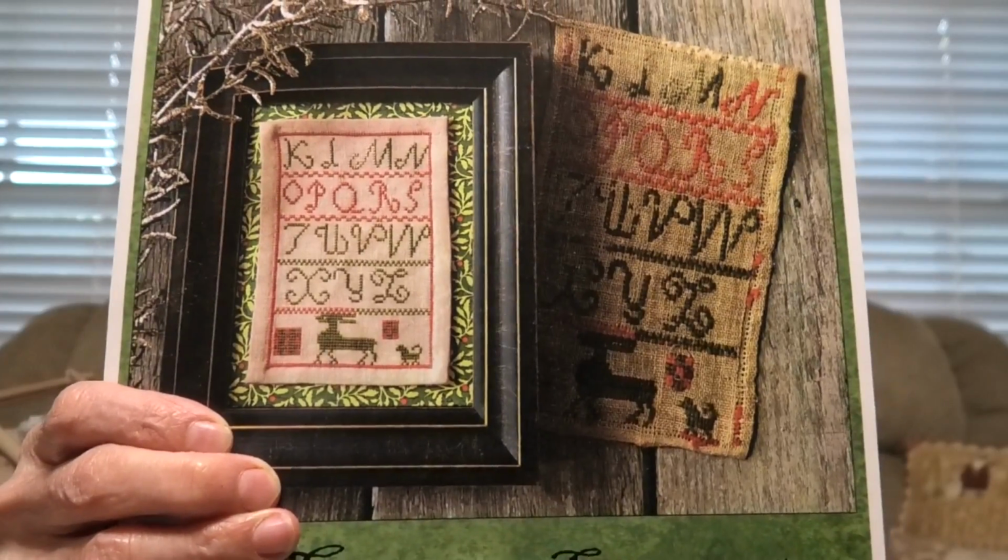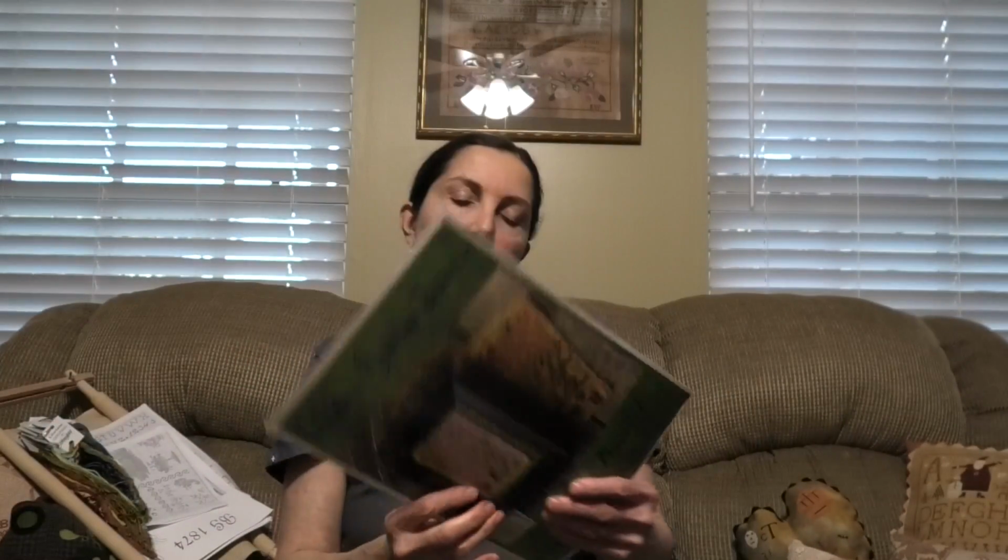And she did her version on 46 count Bergen linen from Lakeside Linens, which is actually an uneven weave linen. Who knew that? It says 46 count Bergen linen from Lakeside Linens. Doesn't say what color. Bergen is just the name of the Zweigart type of linen.